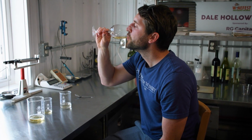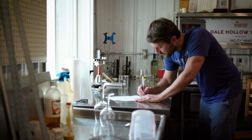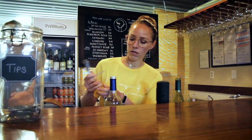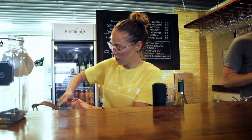With winemaking and being a young winery, there are a lot of faults. A wine fault can come from bacteria, it can come from an imbalanced wine, poor storage of wine, or having oxygen reach the wine so it spoils quicker. One of the biggest things we struggle with is corked wine. You probably had this if you're a wine drinker.